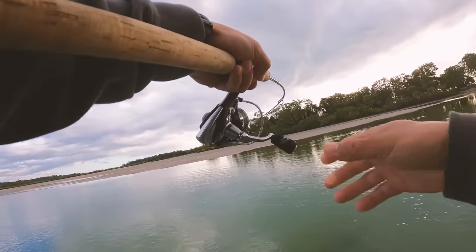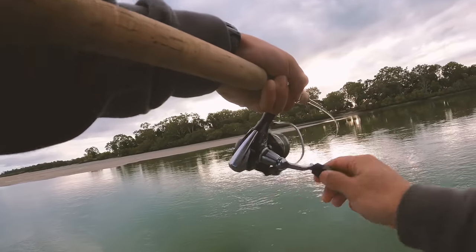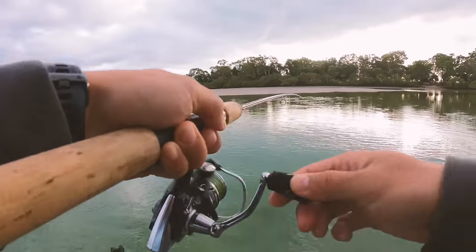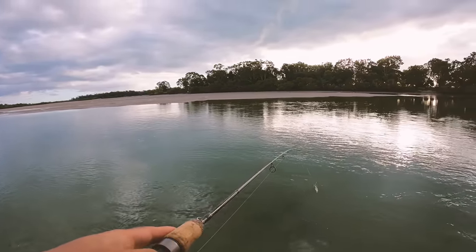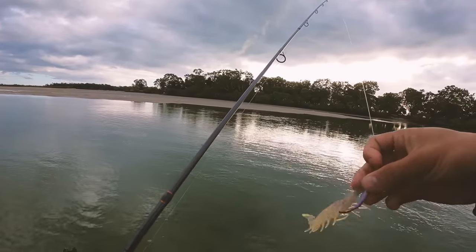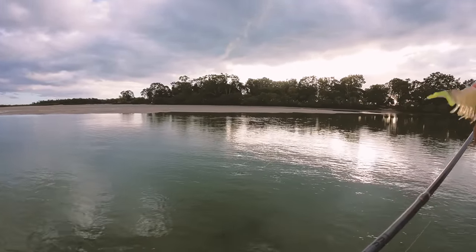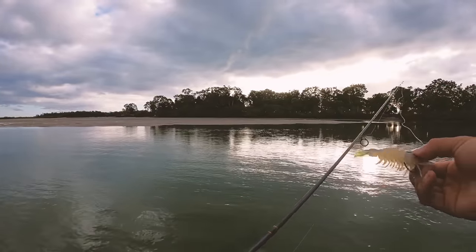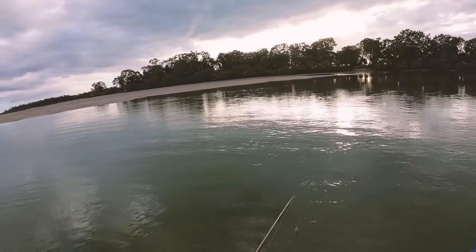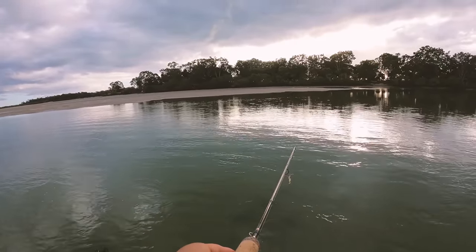Oh, fish on. Oh, no. Came off. You came off? Yeah. I reckon that would have been a flathead or something. Oh, shucks, man. On that bigger prawn. It just didn't hook them right, the weedless. Well, if we get too much of that going on, we can switch to the trebles. Yeah. Oh, that was good though.